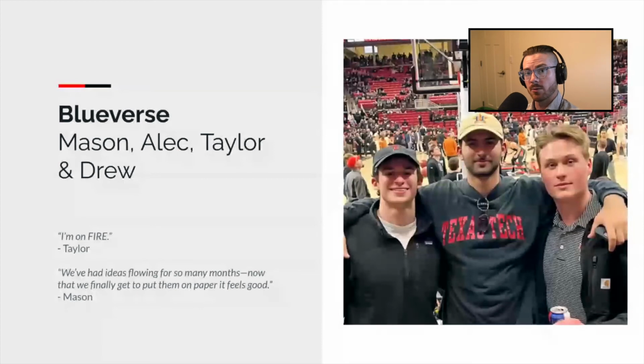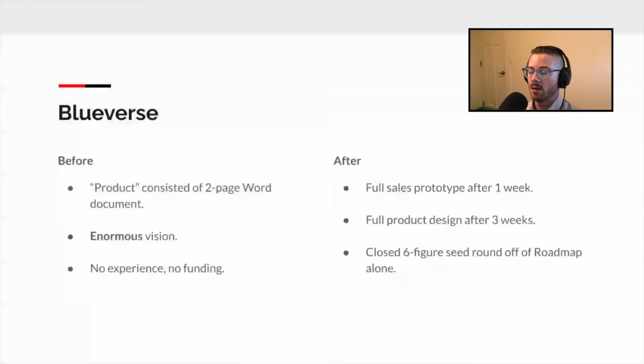When Blueverse came to us, they had an enormous vision. I mean, really enormous, really big, not just vision, but what they want to accomplish is big, and it's influential. They had a 2-page Word document, which was as much as they had prepared for development, with a bunch of features on it. They had some sketches as well, kind of some hand sketches.